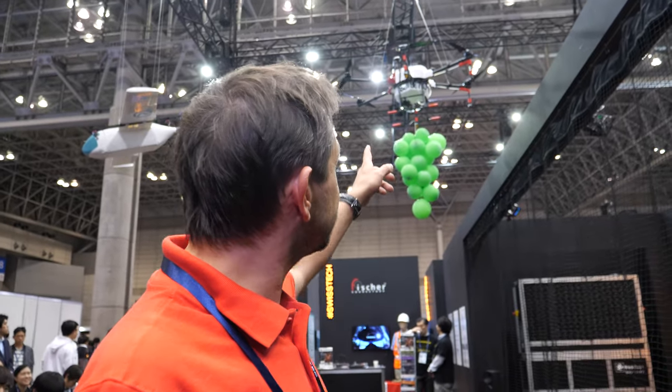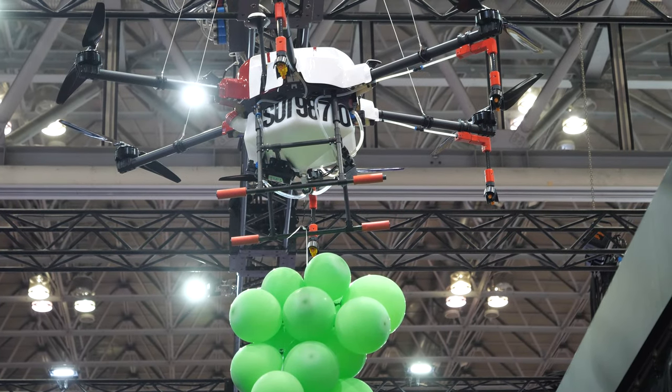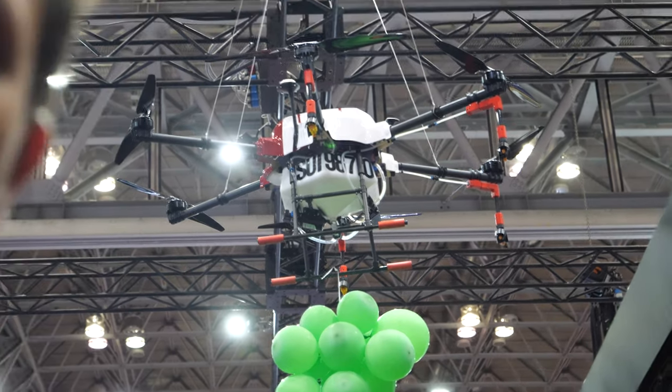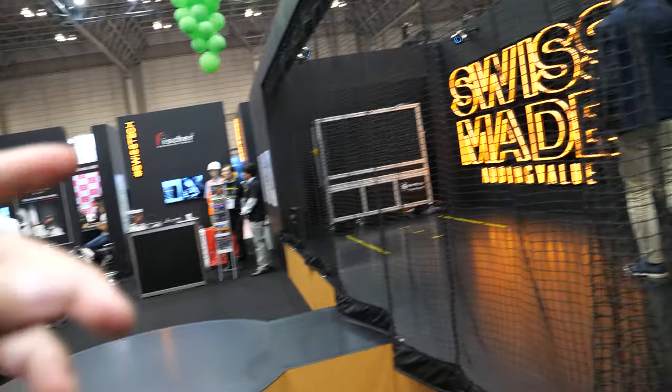How do you protect from disease with a drone? As you can see, you have a tank under the drone. It has a capacity of approximately 16 liters, 20 kilograms. And we put inside the product that will be used to protect the vineyard or the crops. Cool. All right. And right here is going to be a demo.